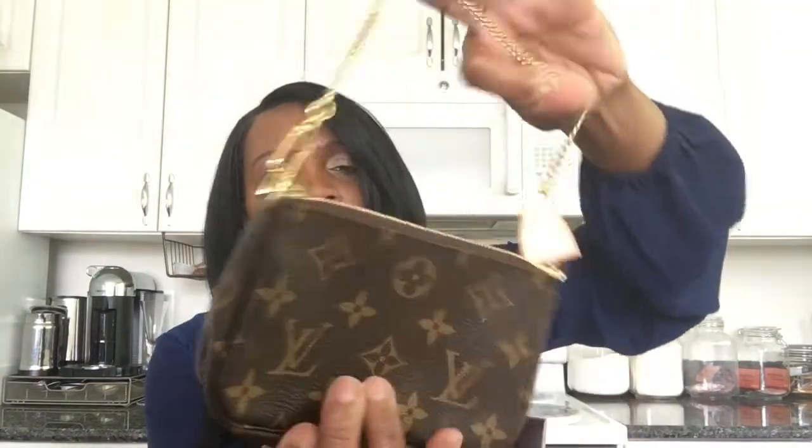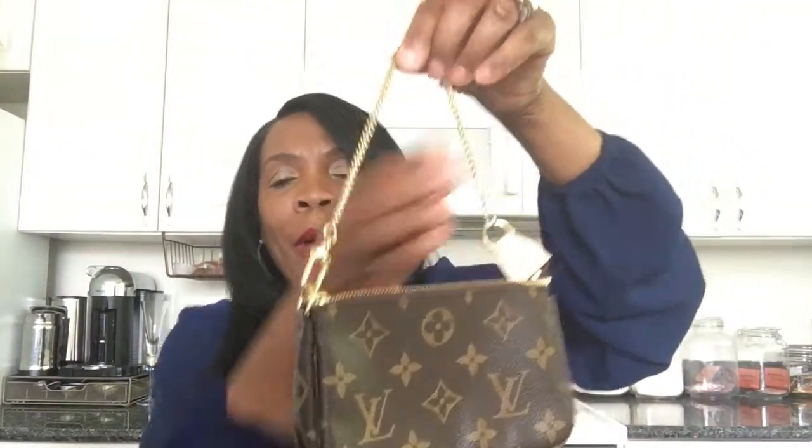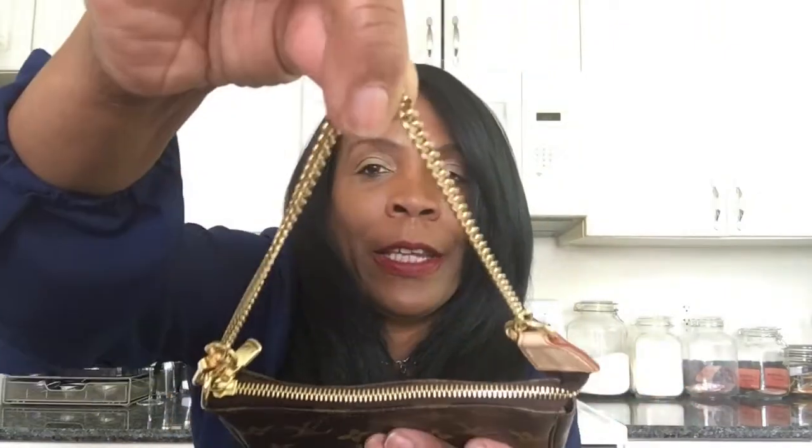My Louis Vuitton Pochette, y'all saw this in a different video, I think. I love this thing because when I go out, she's easy to take. I could throw my phone in here, my phone actually fits in here. My car keys, well, if my hubby ain't mad at me, I don't need car keys, but you know, always take your car keys, ladies. But anyway, and look at the chain detail.